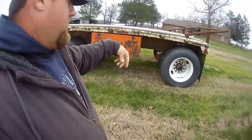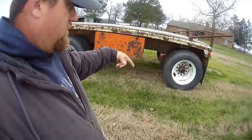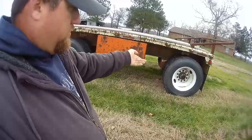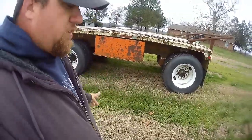But that's actually how you'd probably want it, is backwards, to be able to just flip the switch on and dump the rear axle, and then just be able to drive with it off all the time.